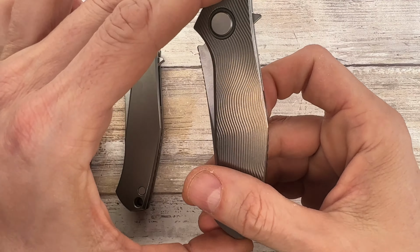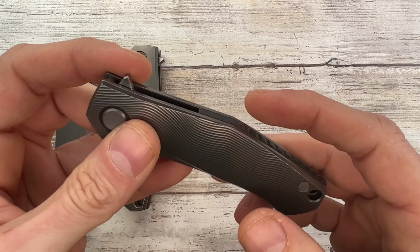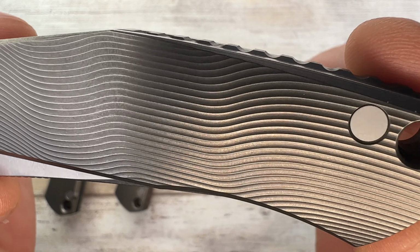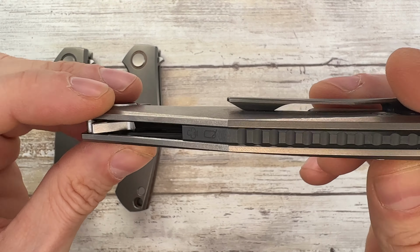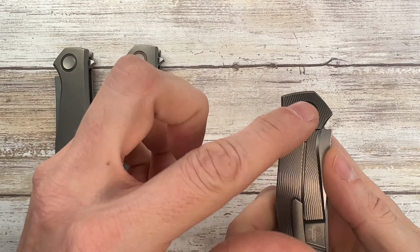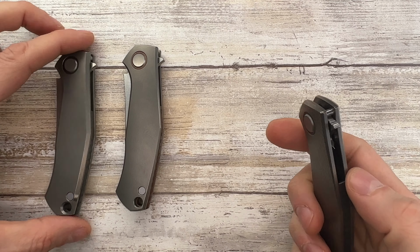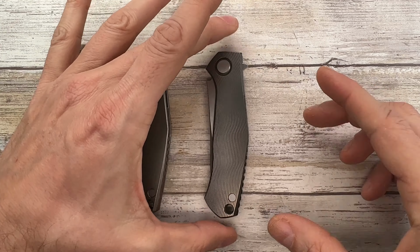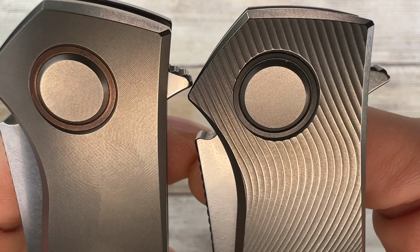So you get to the Queen in this case. It retains, of course, the 3D milled scales. They're going to be maintained as you go up. But here you get some even cooler milling going on. Of course, it's a black suit, so you're going to get Zirk color and Zirk spacer. Same thing goes for the pocket clip. It's going to be milled. The jimping is the same. I mean, there's nothing that changes. So you get some very cool milling, and here you can see micro milling versus actual milling.